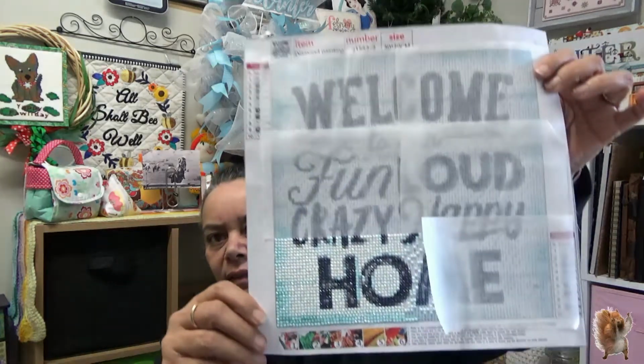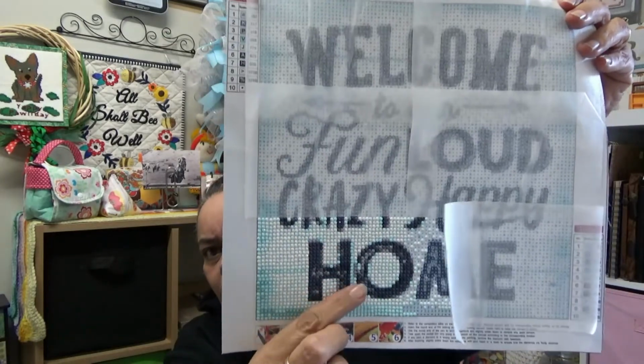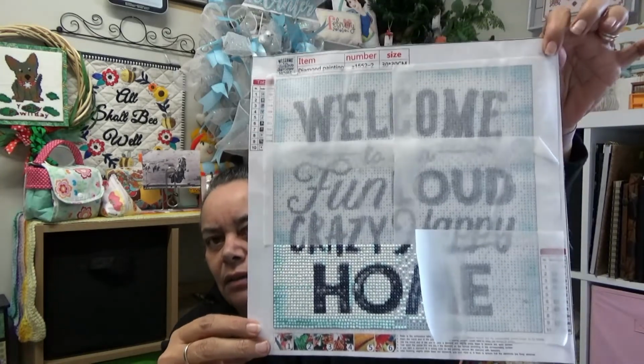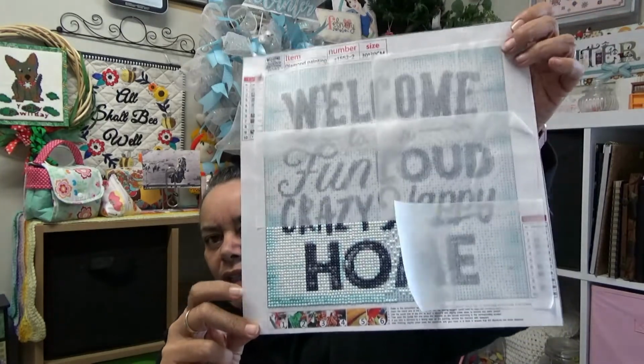So, a while ago I bought a few diamond paintings from fan sales, and I started my big one and one of my girls started one of the smaller ones, and I just finished up a square that she had started that she hadn't finished, so I just finished all of that bottom piece. So that's going to be cute. That's going to hang in our entryway. I'll get it framed when it's finished.